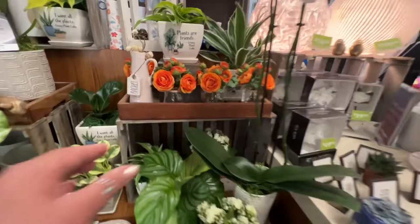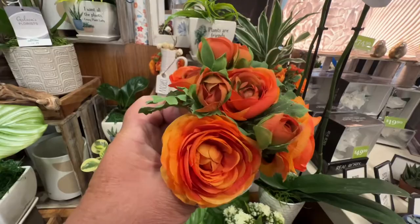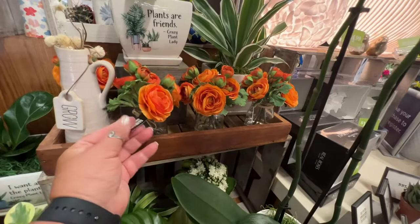Look at these cute little vases. Now these are fake flowers. They're not real, but how cute are they? Let's get a price. That's $14.99. So if you just want to brighten up someone's day, how cute would that be?